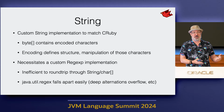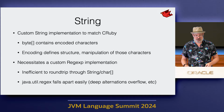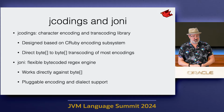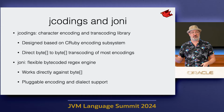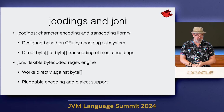It's now actually used by several other JVM languages, including Nashorn, and I think Jython has looked at it as well. So those are the two libraries for this: we've got JCodings, which does all of the transcoding and character encoding logic, and Joni, which is our Java port of that Oniguruma regular expression engine that JRuby uses.